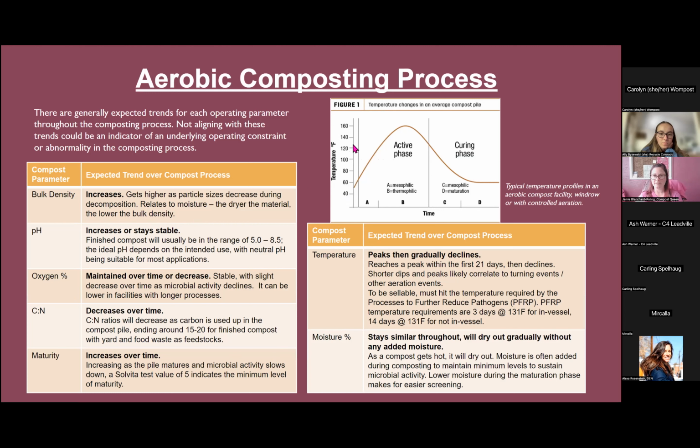Thermophilic phase means there's usually a line here that is at the 131 degree mark. Anything at 131 or above is considered thermophilic phase, and that is the phase that you're going to get a lot of benefits from as far as making a clean compost. A clean compost is something that does not have any pathogens in it. It does not have any seeds in it that would sprout, so they're all dead. And those kinds of things.